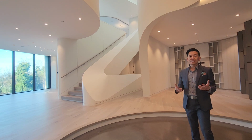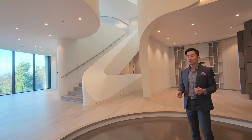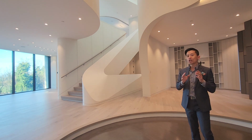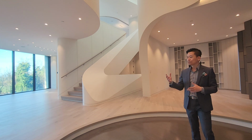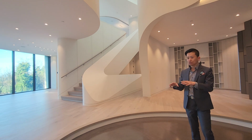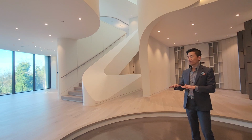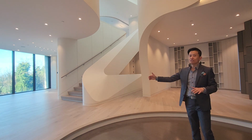This is what we call a genkan entry, and it's very typical in a Japanese home. These clients that I designed for spent a lot of their time in Japan, so I thought this would be a great homage to the genkan in a traditional Japanese home. And the idea of the genkan is that the dirt of the shoes and everything stays on one level, and that's why you'll see it raise up about 6 inches to get to the main house.